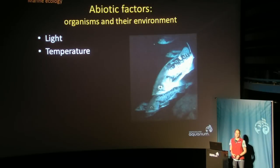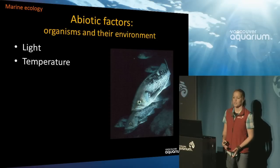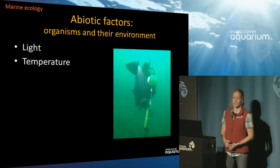Our next example is temperature. So most marine invertebrates and fish are ectothermic, which means they don't regulate their internal body temperature like we do. So when the environment gets colder or warmer, the animal will also get colder or warmer. So that has a lot of impacts on physiology. Metabolism slows down in cold water and a number of other physiological functions as well. And so because of those physiological differences with temperature, it can really change the composition of an environment.